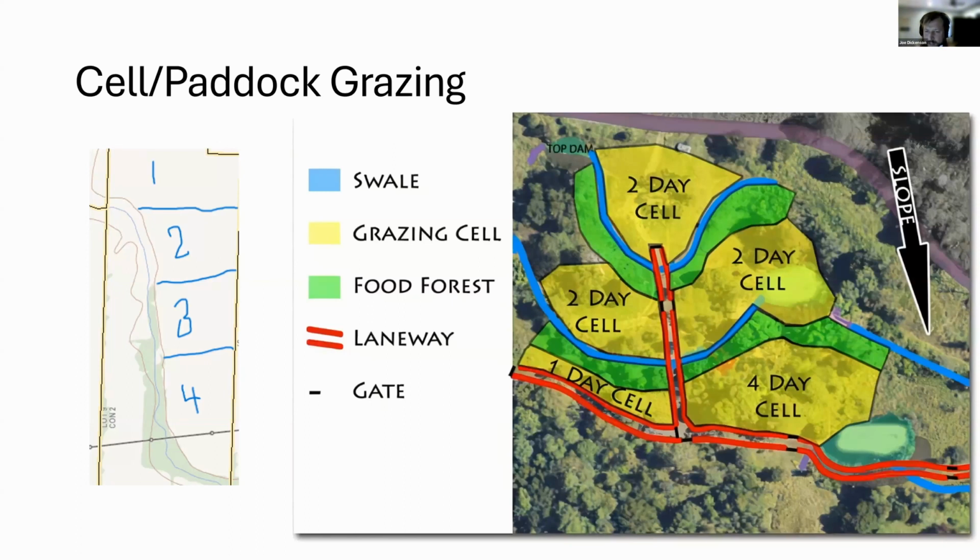So if we look at this picture on the right, we can see the 1-day cell, the 4-day cell, the 2-day cell, etc. What happens is you've broken your pasture, in this case, into 5 different cells. And each one of those cells has a certain amount of time that you can have the animals in. When they finish that cell, they're going to move into the next one. And you're going to build that rotation.